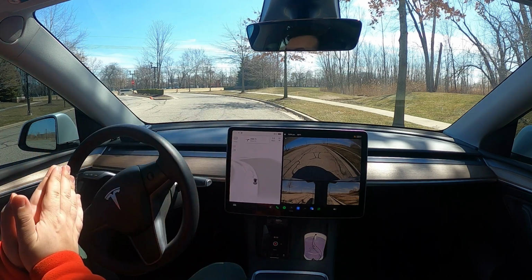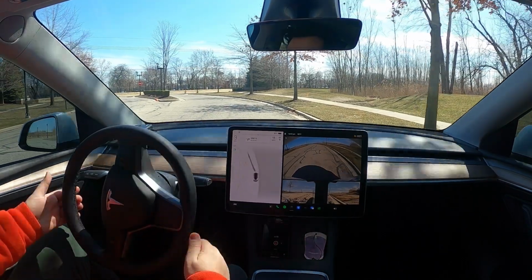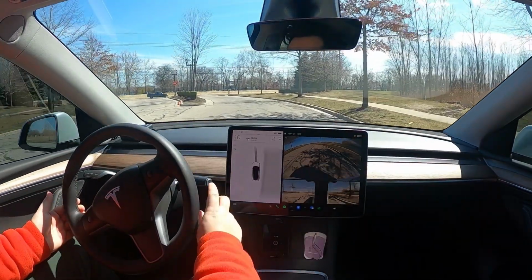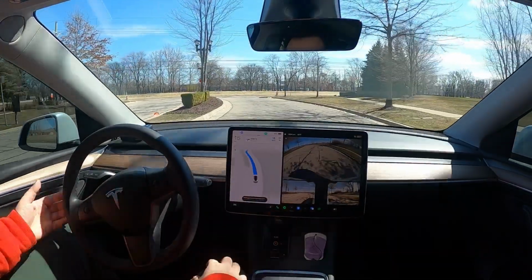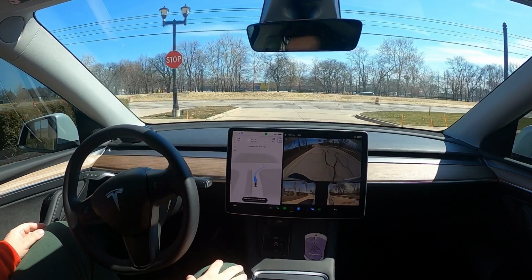Like I said last night in the night drive, I'm doing a day drive today, 11.3.3 FSD in the daytime. Haven't experienced it yet in the daytime, only at night. So we're going to do a little bit of highway driving.